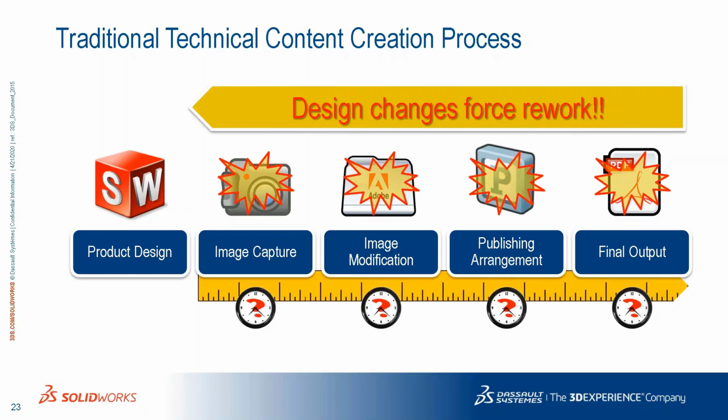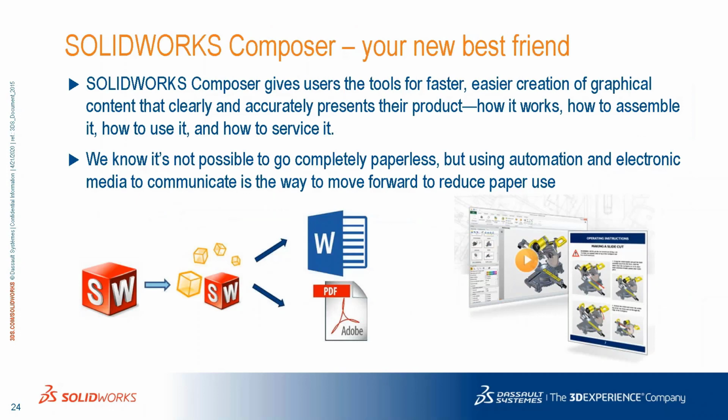But what happens, in my previous comment, if something needs to change? Then steps 2 to 5 were irrelevant. I need to do it all over again. This is where SolidWorks has a product, SolidWorks Composer.